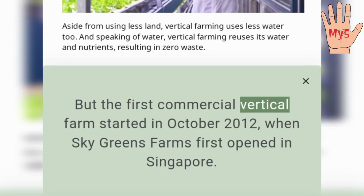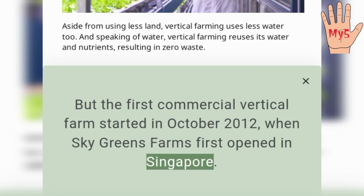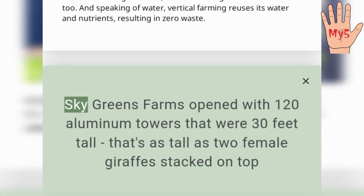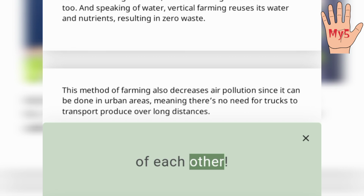But the first commercial vertical farm started in October 2012, when Sky Greens farms first opened in Singapore. Sky Greens farms opened with 120 aluminum towers that were 30 feet tall. That's as tall as 2 female giraffes stacked on top of each other.